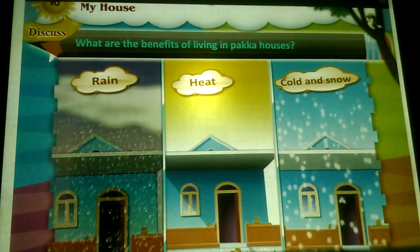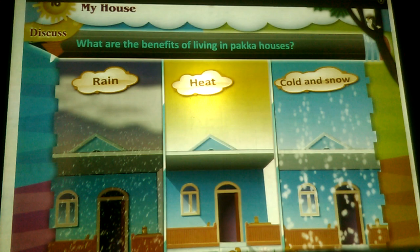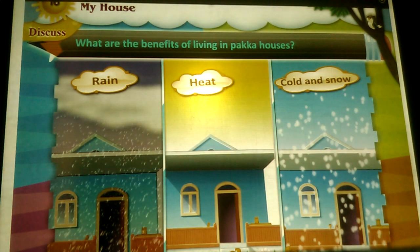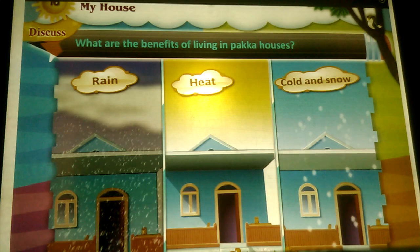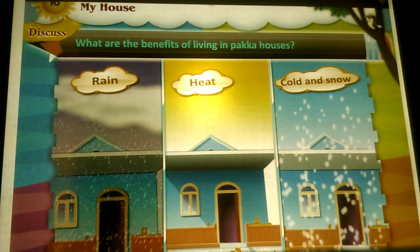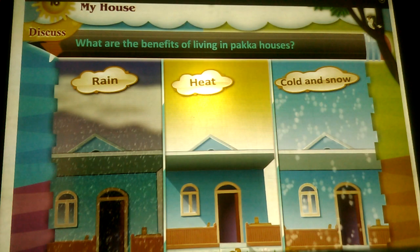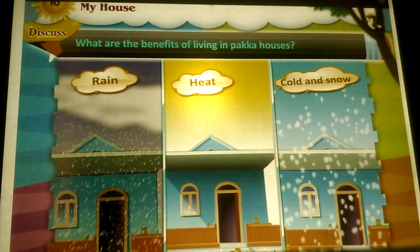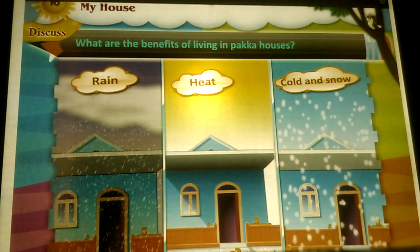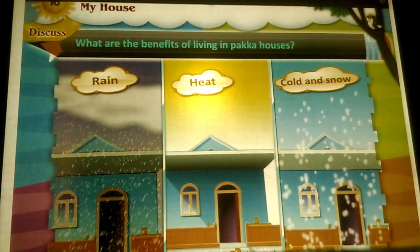Discuss. What are the benefits of living in Pakka houses? A Pakka house protects us from rain, heat, cold and snow. A Pakka house is strong enough and thus is not affected by extreme rainfall, heat, cold or snowfall.